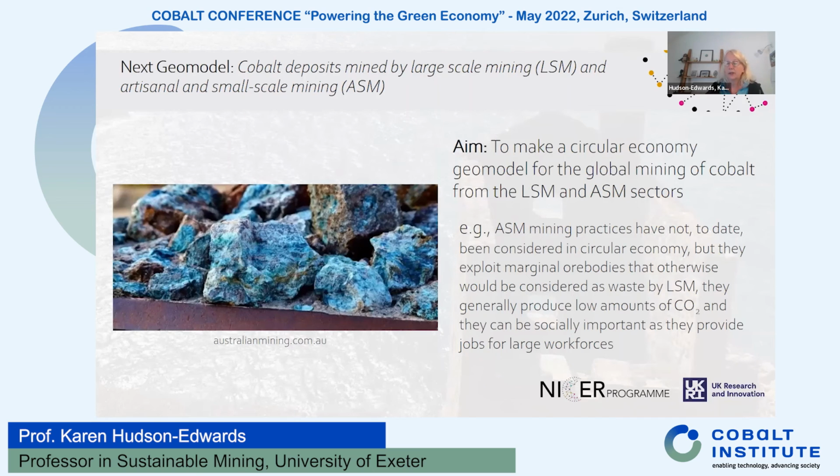There's a lot to do with this, which you'll hear about at some point when we start working on this, but one of them is we recognize that ASM mining practices have not to date been considered in circular economy, but actually they do follow some of the circular economy principles. They exploit marginal ore bodies that would be normally considered as waste. They produce low amounts of carbon dioxide, and they can be socially important because you have a large workforce working in that sphere.